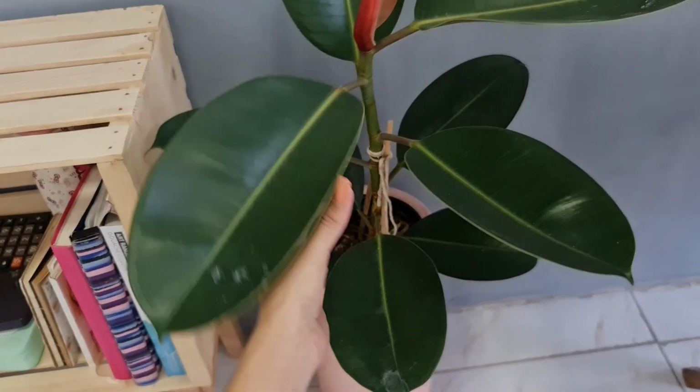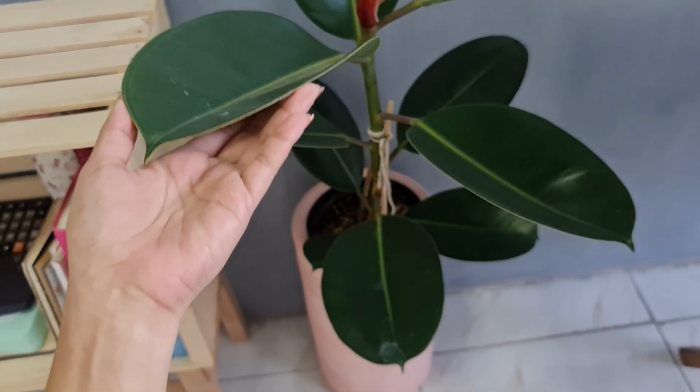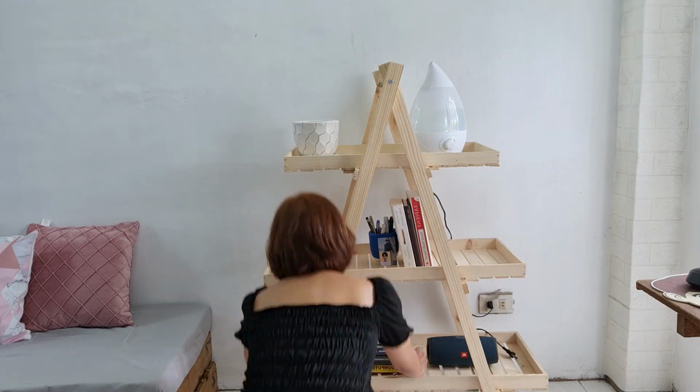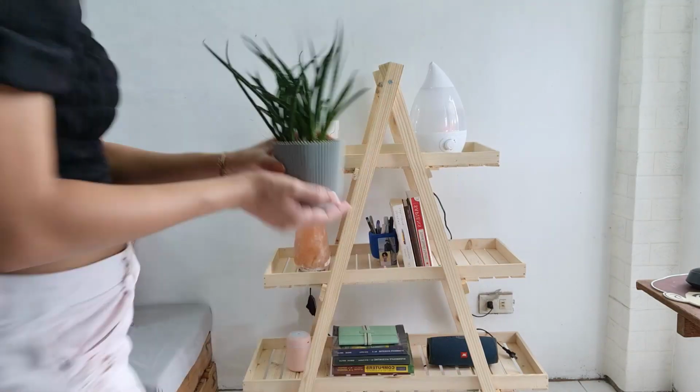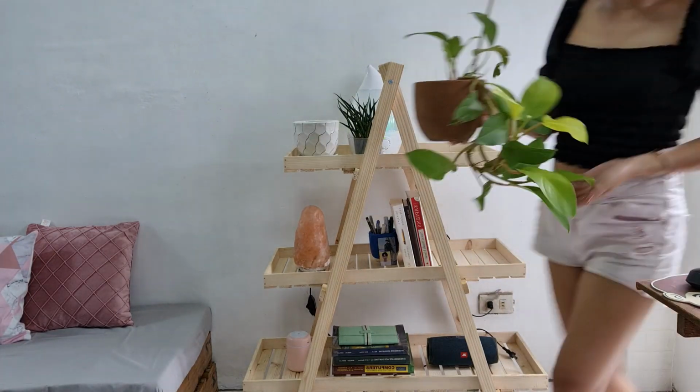Like this rubber plant, which I put in a rock clay pot, which I painted pink. I really like how this is growing. So for the A-frame, we'll also be using the ceramic pots that we bought from the Dapitan arcade.